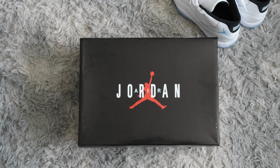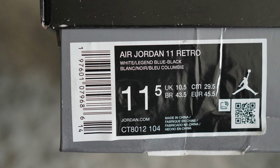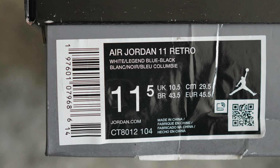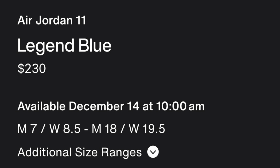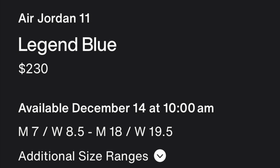Now, like always, I feel like there's no better place to start than the packaging. The shoes come in the OG Jordan 11 box, and for the sizing label it says Air Jordan 11 Retro, white, Legend Blue, black, size 11.5. The official release date is December 14th, and the retail price is $230.